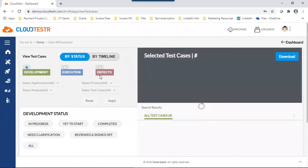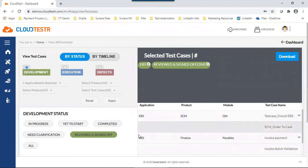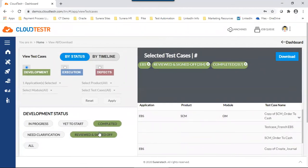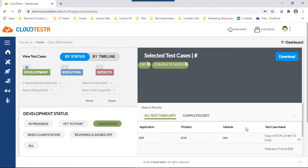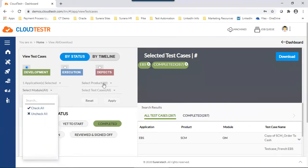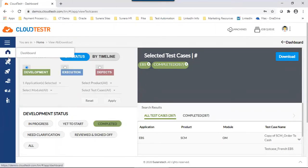Each of these components here, we can drill down to take a closer look at the test cases. We can do some sorting here if we would like to look at those test cases that are complete, if we want to remove, reviewed, and signed off. It just gives us a little bit deeper, a little lower level view of the test case status. We can select applications, we can select by module, we can select by product, etc. So this is the main dashboard.